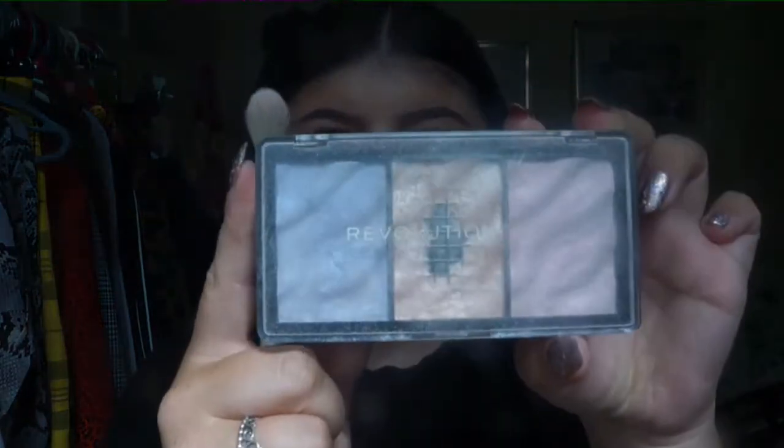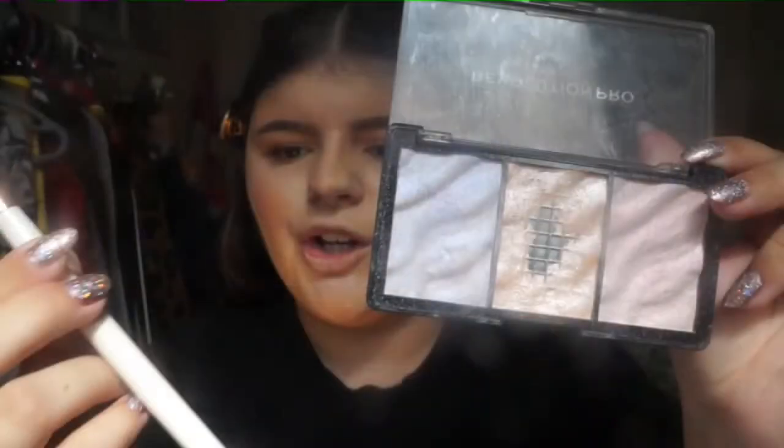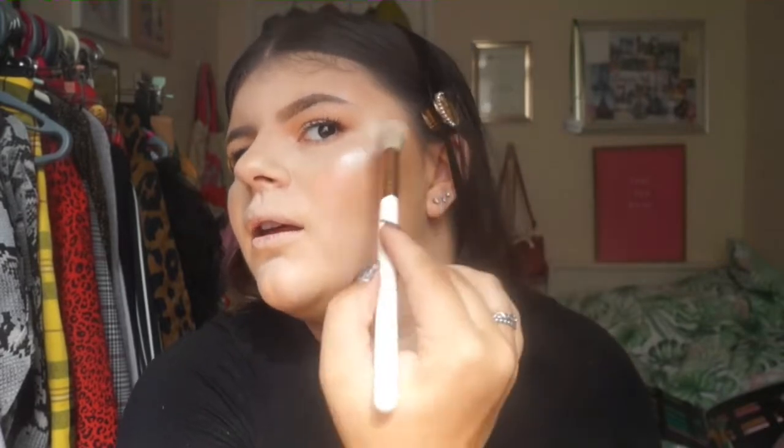Now I've done my eyes, I'm going to go in with my highlighter. This is the Revolution Pro highlighter with the three. You get the purple tone, you get the gold champagne tone, and you get the pink tone. And I'm going to go in with the Spectrum B08 fluffy brush. I love this brush, it's super cute and it works really well. So I'm just going to dab a bit and tap. You can see, oh, it's blinding. And I blend it up and out. I know it seems a lot for most people for every day, but I love makeup, so.